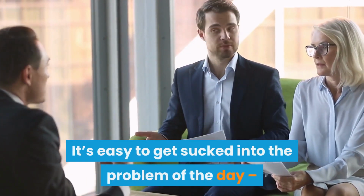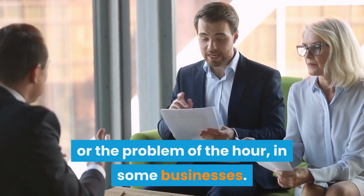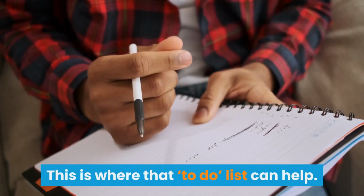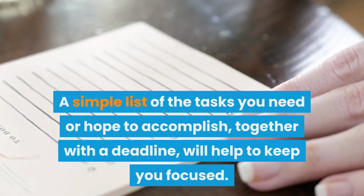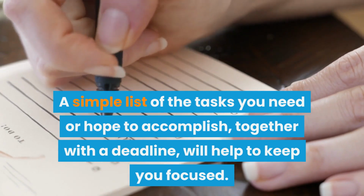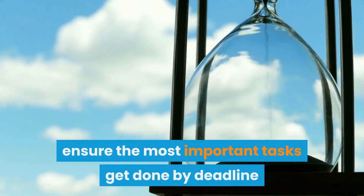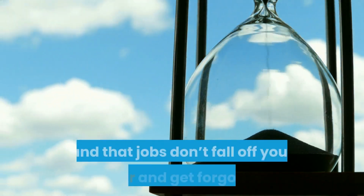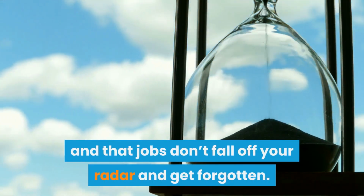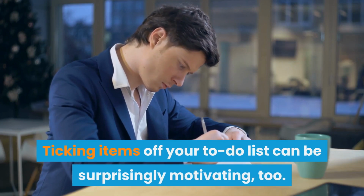Draw up a prioritized to-do list. It's easy to get sucked into the problem of the day, or the problem of the hour, in some businesses. This is where that to-do list can help. A simple list of the tasks you need or hope to accomplish, together with a deadline, will help to keep you focused. Ranking them in order of priority will help to ensure the most important tasks get done by deadline and that jobs don't fall off your radar and get forgotten. Ticking items off your to-do list can be surprisingly motivating, too.